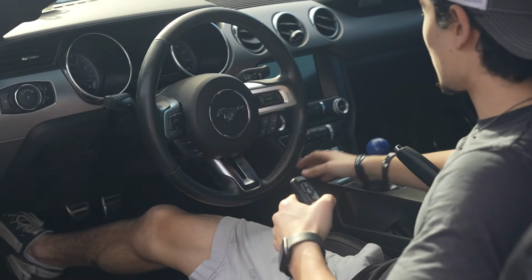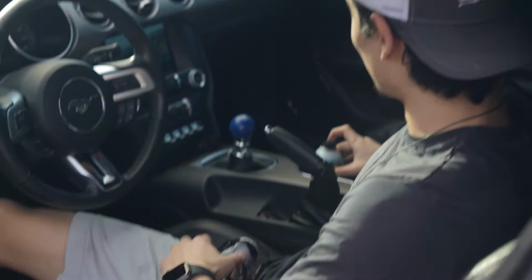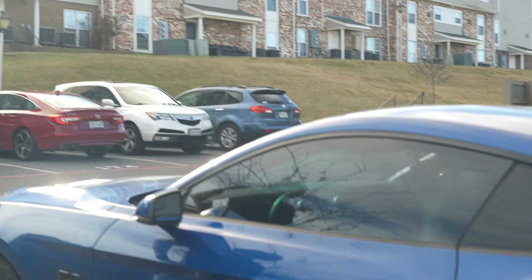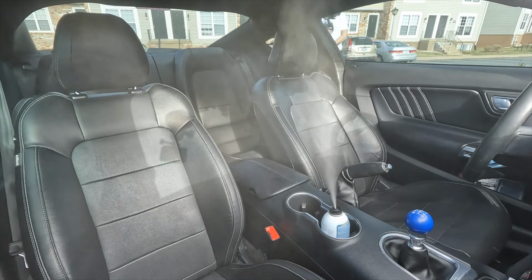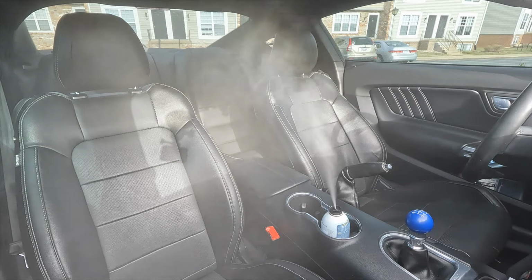All right, so it says to turn on the car. Put the AC on full blast, and then you just hit this button and leave it in your cup holder. So now we gotta wait like 10 minutes. Now, how long do we wait again? So it said to let it go out for about 10 minutes, and then after I think 15 minutes of airing out the car, it should smell good, but we're gonna test it out.